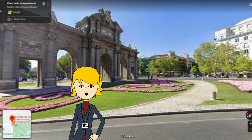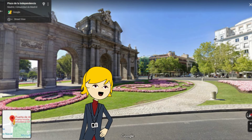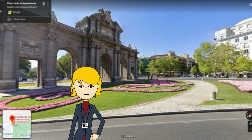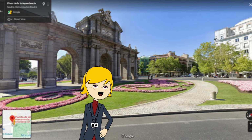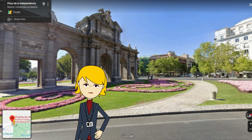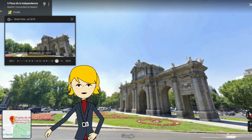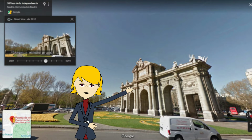Alcalá Gate is one of the five royal gates that surrounded the old city of Madrid. The current one was inaugurated in 1778 by King Carlos III, replacing another that already existed since the 16th century. Although the monument has not changed for three centuries, the floral ornament does change continuously, as we can see going back in time with Google Street View. From red to yellow flowers in 2016.